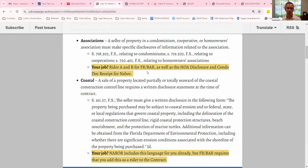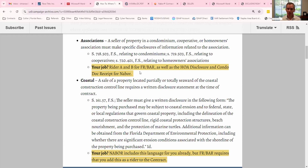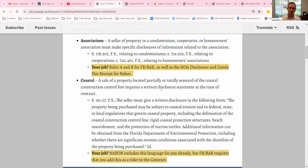But start at the top, associations. You've got both HOA, condo, and actually co-ops as well. So these are the different statutes, 718, 719, and 720. Luckily for us, you've got rider A and B for FAR/BAR, as well as the HOA disclosure and condo doc receipt for NABOR. My dad and I were actually looking at this earlier today, and he goes, I really just wish they treated them all the same, but they don't. So that's just the start.